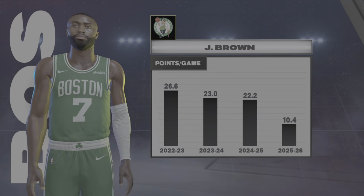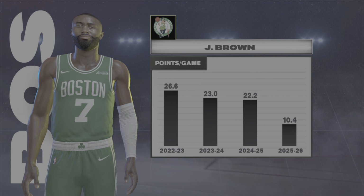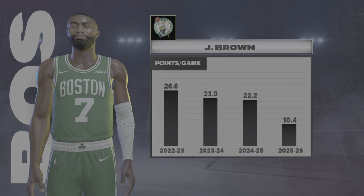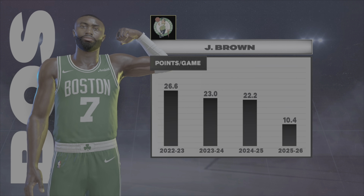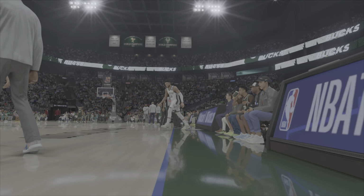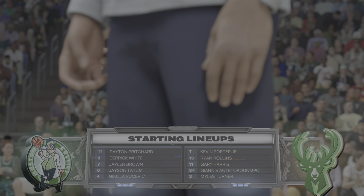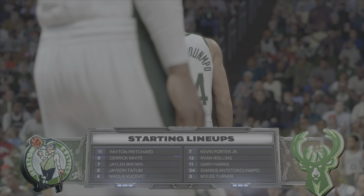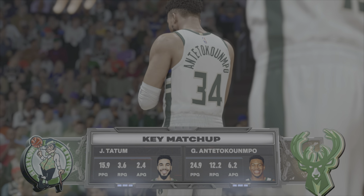A moment now to look at the year-to-year scoring output and how it has been trending for Jaylen Brown. And you can never fully predict these long-term trends, but it's apparent that the production has been on the decline here a bit. But that doesn't mean it will stay that way. And look, so many ways he can impact the team as well. Not always just about the scoring.